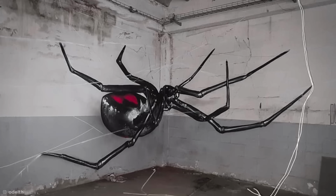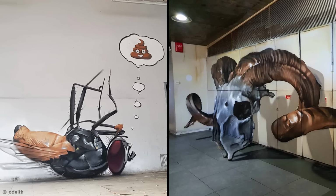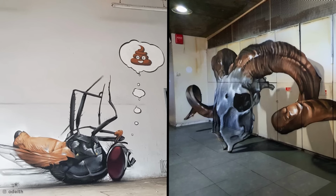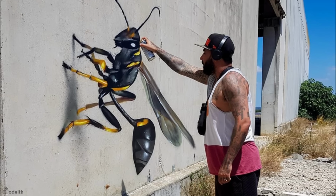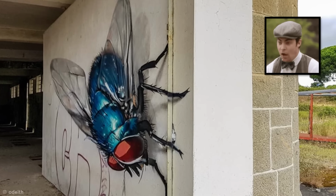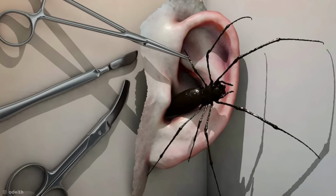While his pieces are at maximum scariness when viewed from the right angle, whatever angle you view them at, his super realistic shadows and details, the result of meticulous planning, are still so freakishly realistic it's hard to believe it's just a painted illusion. And honestly, I'm only tough enough to stomach it behind the safety of a screen.